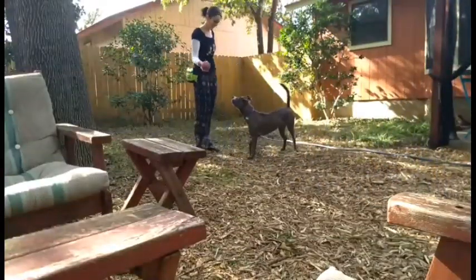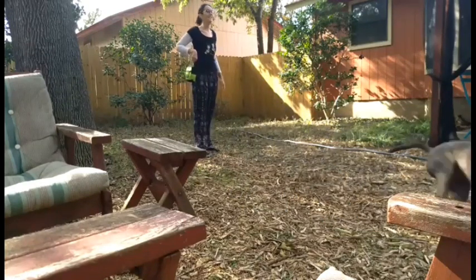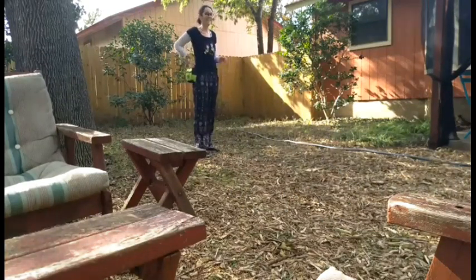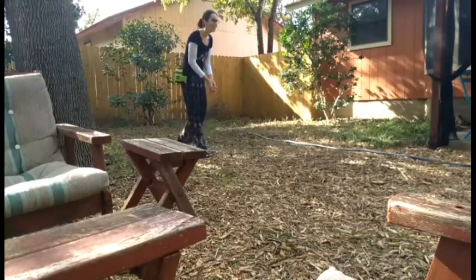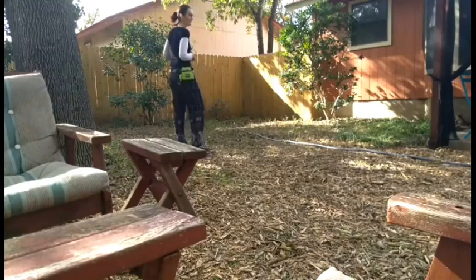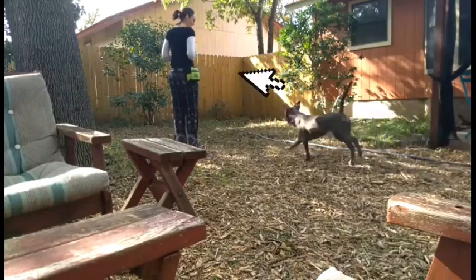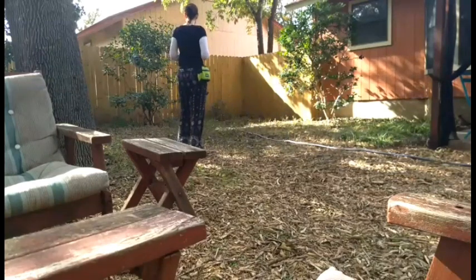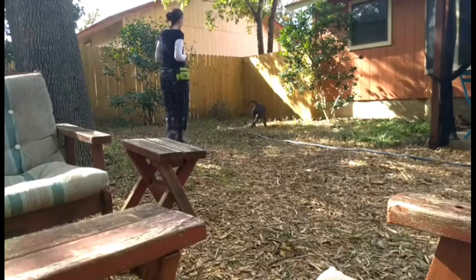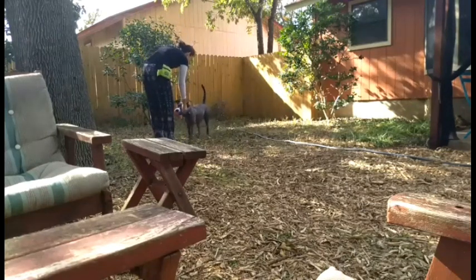So here I show Peach the ball, then I hold it out to the side. As soon as she looks me in the eye, I say "yes," and I reward her by throwing the ball. I turn my body away as she comes back to avoid her jumping on me. This motion encourages her to run past me instead of straight at me full force. I trade her for a treat to get her to drop the ball.